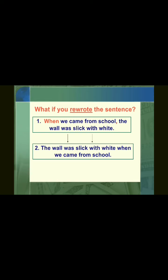What if you rewrote the sentence? When we came from school, comma, the wall was slick with white. The wall was slick with white when we came from school. Now see, there is that tiny red comma in the first sentence, but it's missing in the second sentence, although the subordinating conjunction is there in the first as well as in the second sentence. So what is it that has become different?